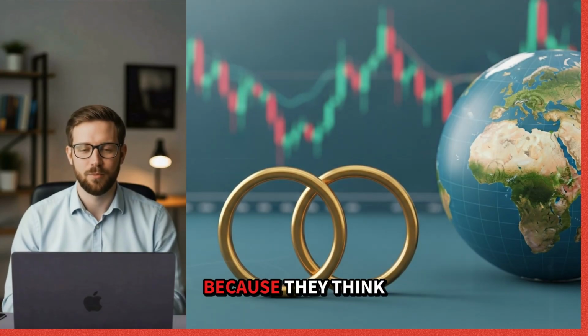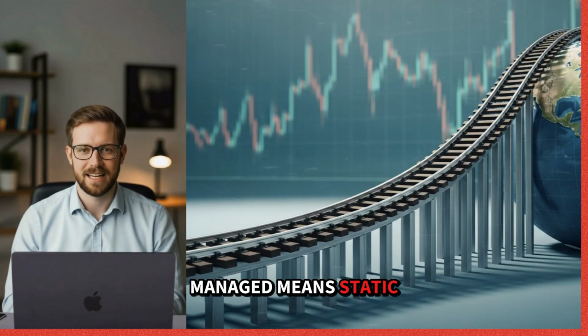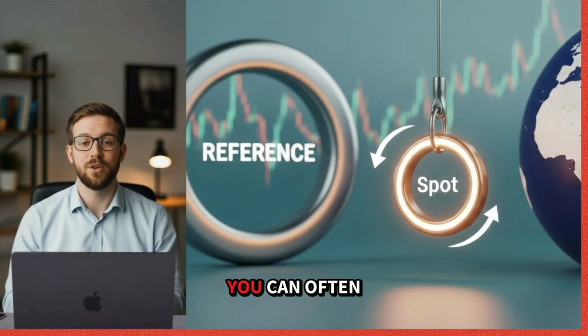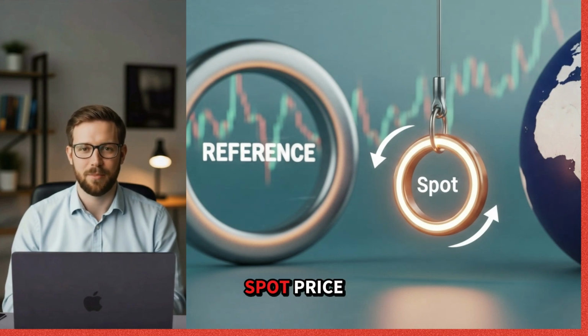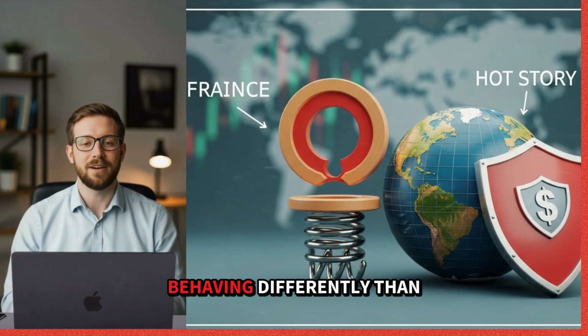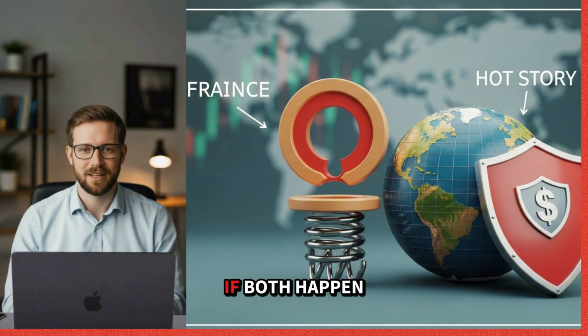That confuses people because they think managed means static. The reality is more interesting. Managed systems can trend and still resist speed. You can often spot the resistance before it hits spot price. It shows up as the fix printing stronger than the models. Then it shows up as CNH behaving differently than CNY. If both happen together, the story is hot.